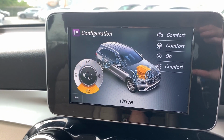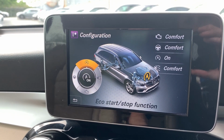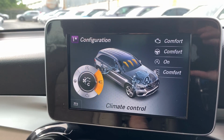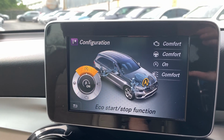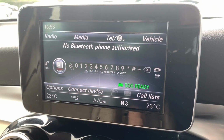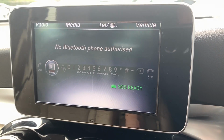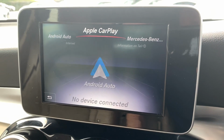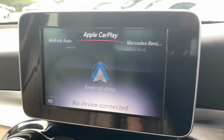The screen in the centre then does things like mobile phone, as you'd imagine, and things like audio, but it also allows you to control things like how aggressive or economical you want things like the engine, the air conditioner, the cruise control, all those kind of settings in the car, so you can really individualise the setup that you want. And what's a little bit unusual on this particular one as well is it's got Apple CarPlay and Android Auto, which is not something that's standard on this car from the factory, so it was specifically put onto this one at the time.